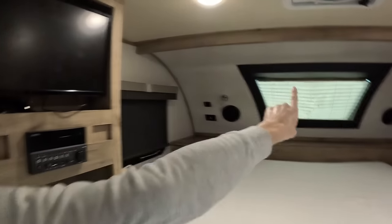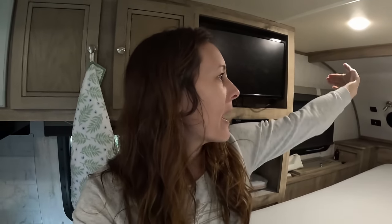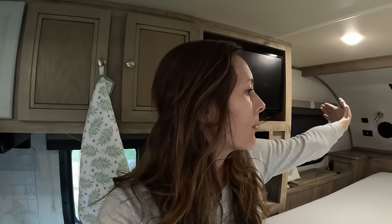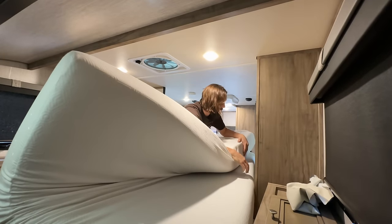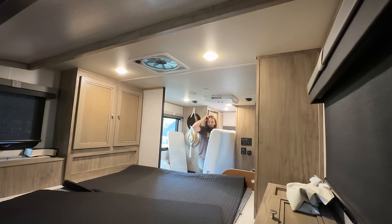But someone did send us a video of someone else that owns the Palomino truck camper where they removed that black frame around that window back there, and they shoved insulation all back there because our heads get very cold, and sometimes we've woken up with water droplets, moisture on our hair. So my dad had some extra insulation left over, so we didn't have to buy any. And we're gonna take this frame off and shove it all behind the walls. Oh, fold it up like a taco. There we go. Whew.